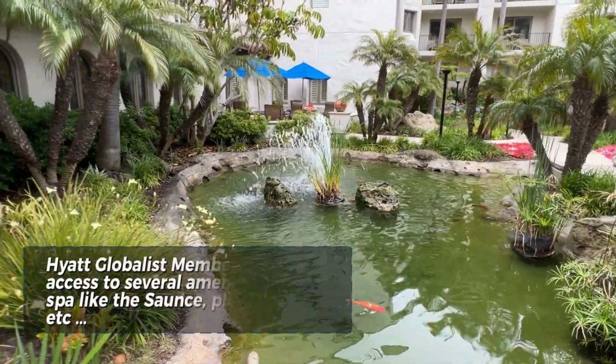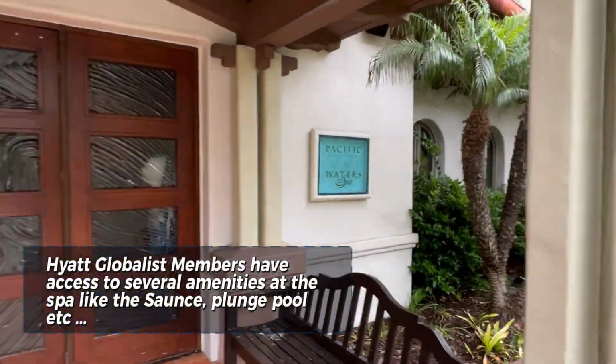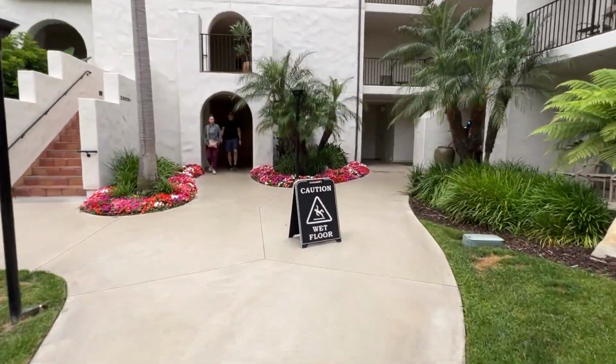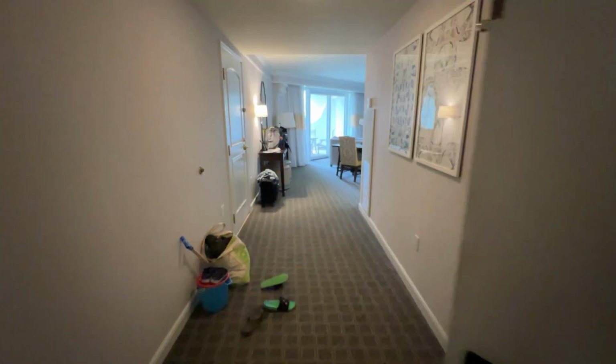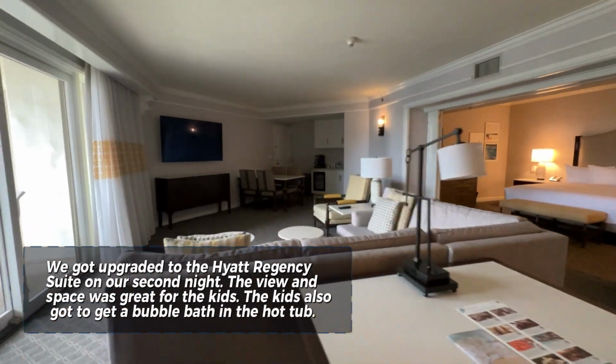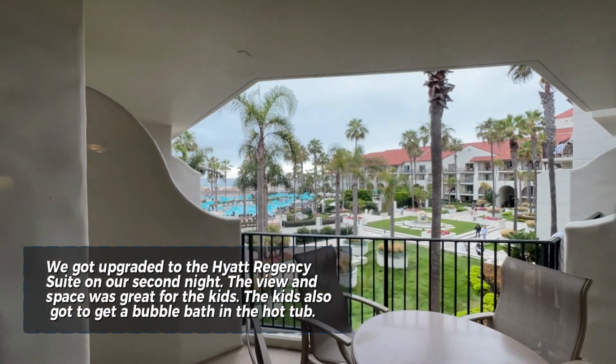Globalists have free access to several amenities within the water spa. We were upgraded to a Hyatt Regency suite. It was a great upgrade on our second night, and we enjoyed the additional space.